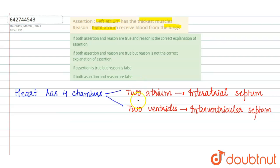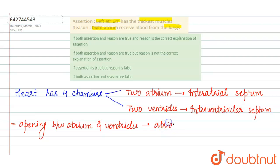Right, and there is an opening between the atrium and ventricle, which is guarded by the atrioventricular valve, AV, right.